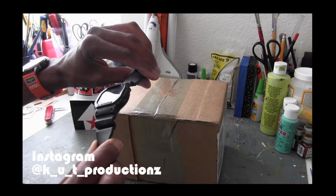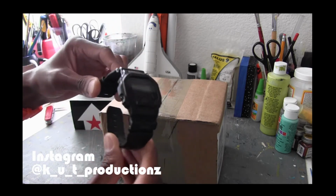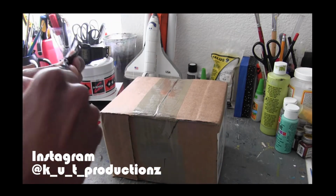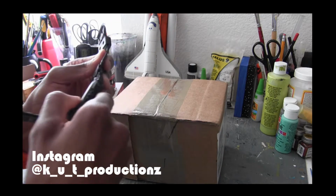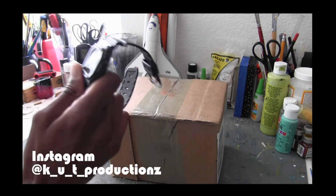This is the black on black 1545 when it came out some years ago. The battery's dead now, but it's dope. I just gotta get a battery for it. I like this watch a whole lot. Digital. Yeah, it's based on that 5600 MS. This is a dope module, dope watch, real tough. They will last you a lifetime.